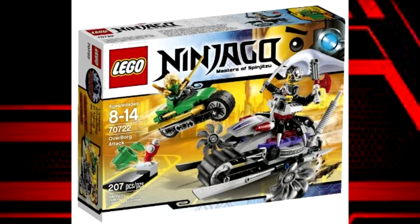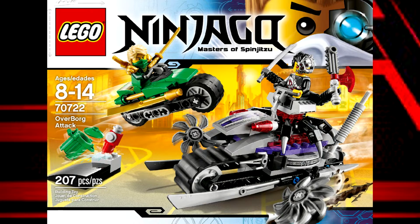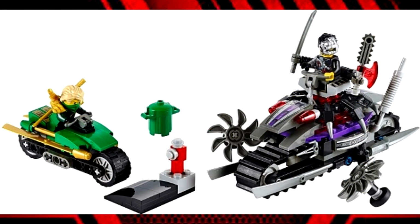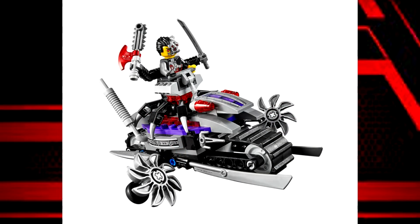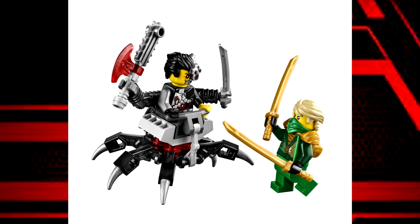70722 Overborg Attack was a 2014 set which honestly was really good value. It retailed for $19.99 USD and $29.99 AUD. It included two minifigures, two bikes, and a little ramp. But most exciting was that it came with Cyrus Borg in his robot form, the only time we've had any variant of him to date.